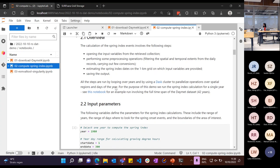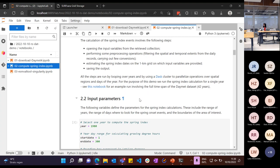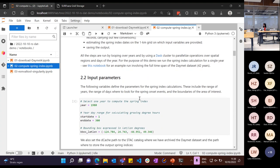Now, ideally, when you're doing calculations, you can loop over all the years. You can do a large calculation. So in order to not spend your time just staring at a screen which is running some operations, we're going to show you here for a single year for the conterminous North America.